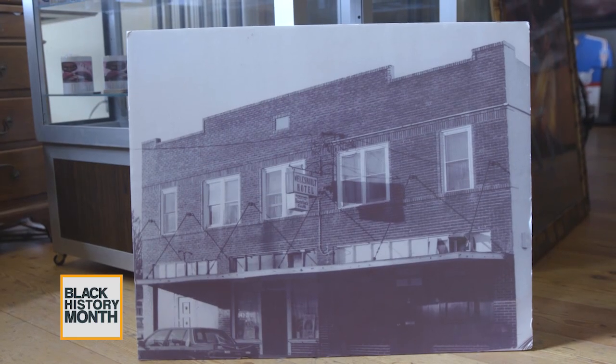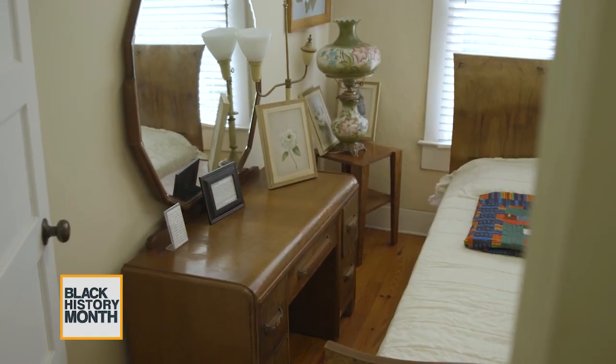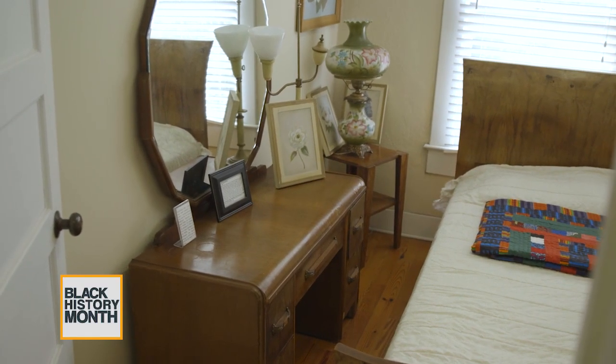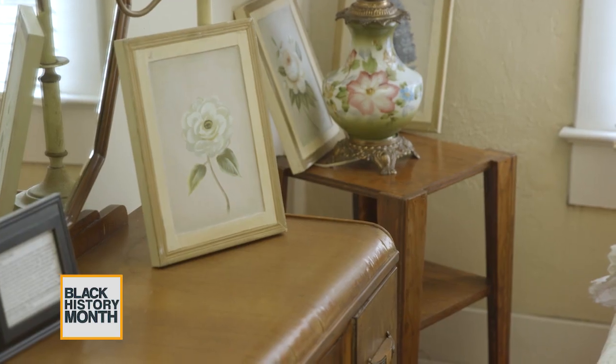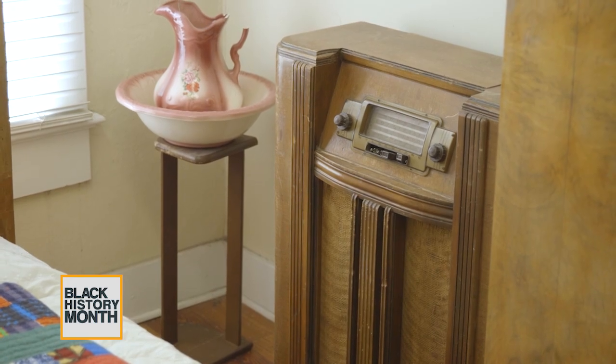The building that we are housed in was originally the first hotel in Orlando that would provide lodging for African Americans. As a Black traveler in the 20s or 30s or 40s, if you wanted to stay at a hotel, then you were going to stay at the Wells-Built Hotel at the time.